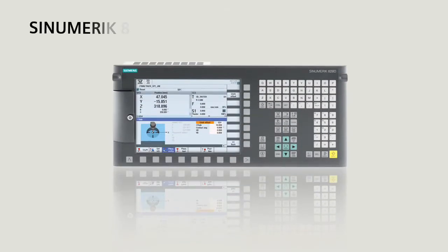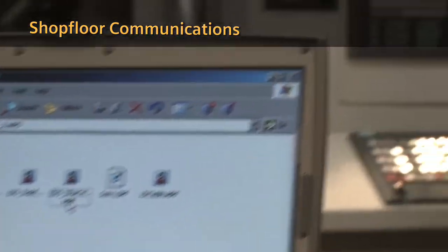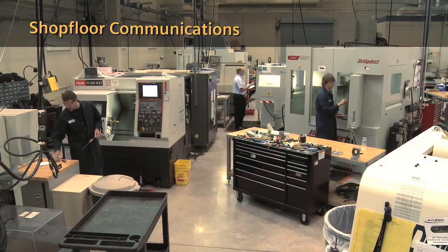Give your job shop a new business advantage with the Sinumerik 828D CNC. Achieve easier and faster part production. Monitor and manage operations more effectively by taking full control of your shop floor communications.